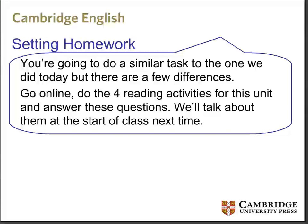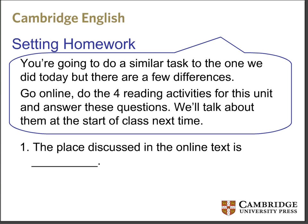Instead, you're going to say to your students, you're going to do a similar task to the one we did today, but there are a few differences. Go online, do the 4 reading activities for this unit and answer these questions. We'll talk about them at the start of class next time. And when you say this, you're also going to give them a piece of paper maybe, or send it in an email or on the class blog, however you're doing it, and you give them the 3 questions.